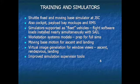We also save a lot of time on the full simulators by doing the system training, including anomaly recognition and resolution, on these computer workstations. We of course have moving base motion for ascent and landing. That's so realistic, you find yourself grabbing the seat pretty hard if you go over and ride with the crews on one of those.